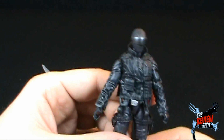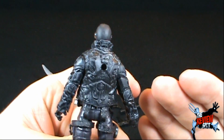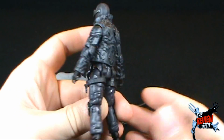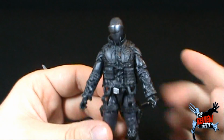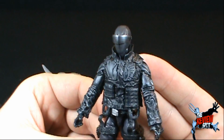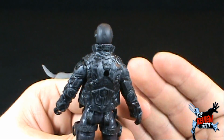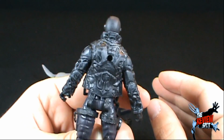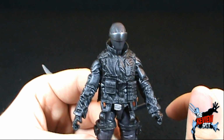I like it. It's Snake Eyes, but it's still like it. How should I word this? It's Snake Eyes for what his design is, and they've updated him. But while updating him, they've still kept the core design of the character. I've seen some of the more recent Snake Eyes, I think from the Next Wave and stuff like that. Probably just going to outright pass on them, but I do like this particular Snake Eyes. Very, very well done.